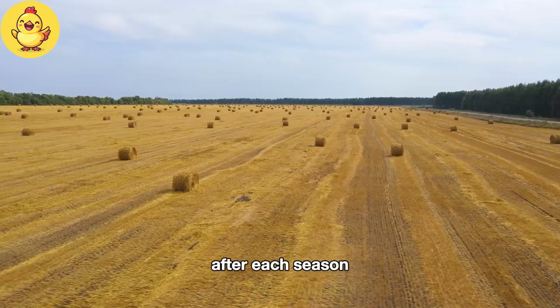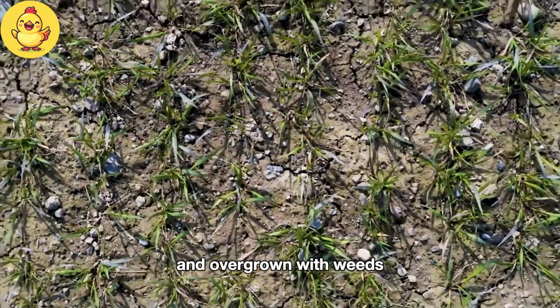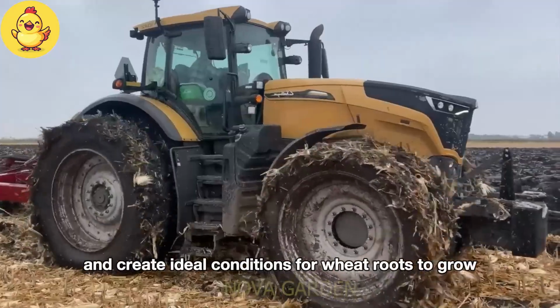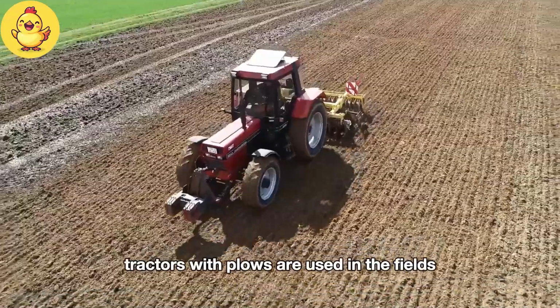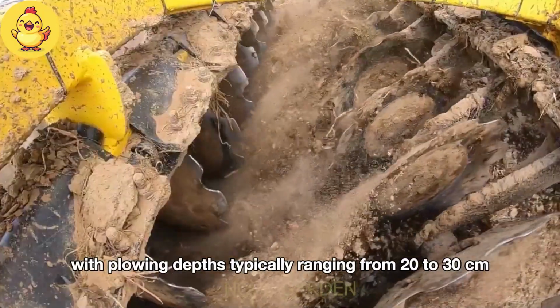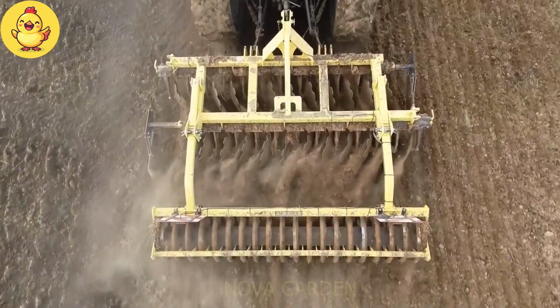After each season, the soil used for growing wheat becomes compacted and overgrown with weeds, reducing its looseness. Before planting wheat, farmers must till the soil to loosen it up and create ideal conditions for wheat roots to grow deep into the ground. Tractors with plows are used in the fields, following predetermined rows, with plowing depths typically ranging from 20 to 30 centimeters to ensure the topsoil is thoroughly loosened.